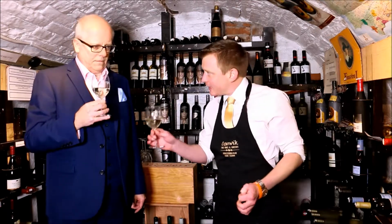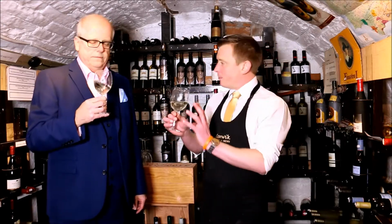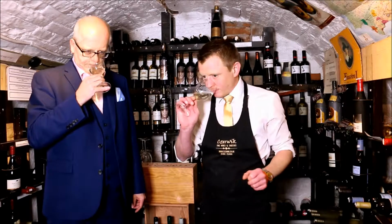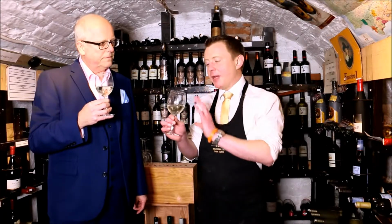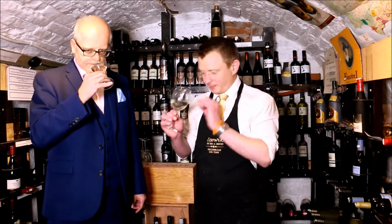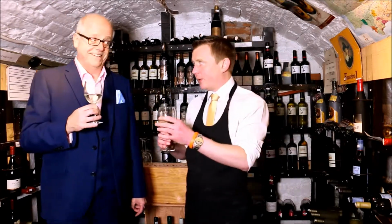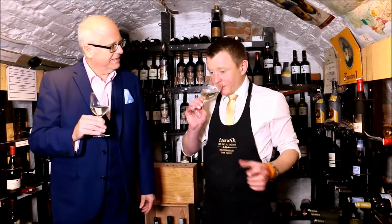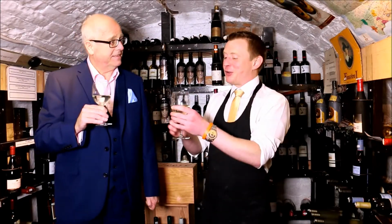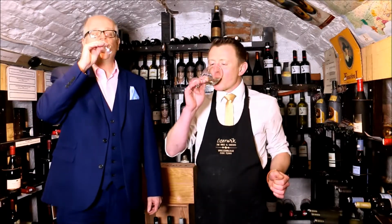See, now that has got more in the way of tropical fruit. That's more melon in there. Compared to the other, but then there's that lemon in there. That lemon comes through clearly for me, but I don't get the freshly mown grass from that one, and I don't get the nettle. The nettle's not there for me. Which is good. It's good because it shows it's a very different style. Okay, so I'm going to go with that one.